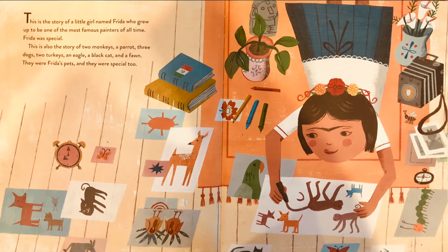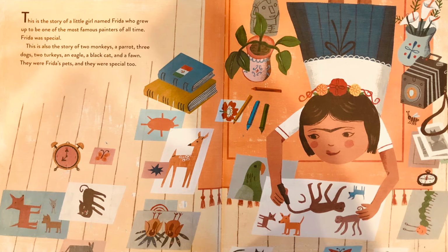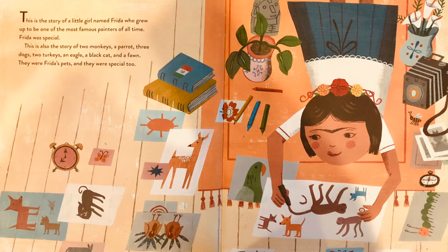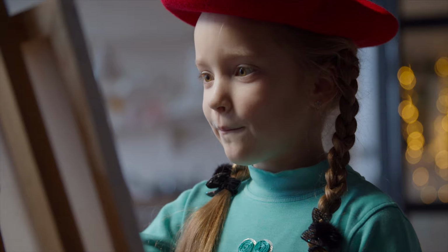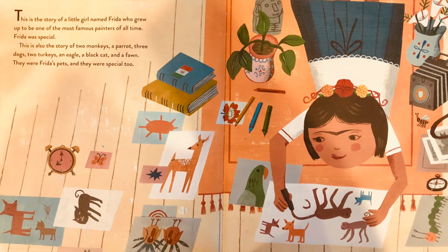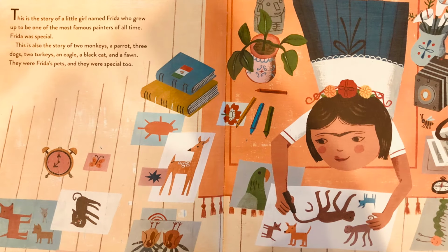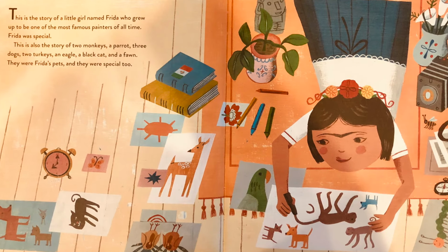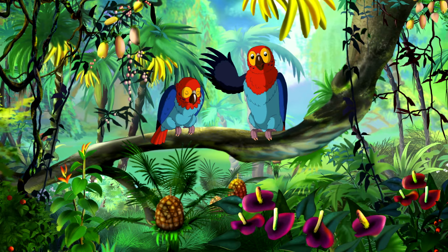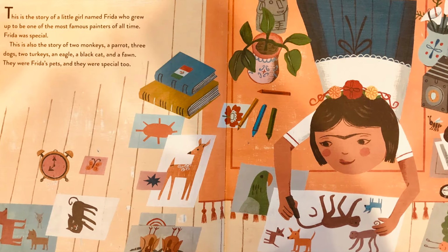This is the story of a little girl named Frida, who grew up to be one of the most famous painters of all time. Frida was special. This is also the story of 2 monkeys, a parrot, 3 dogs, 2 turkeys, an eagle, a black cat, and a fawn. They were Frida's pets, and they were special too.